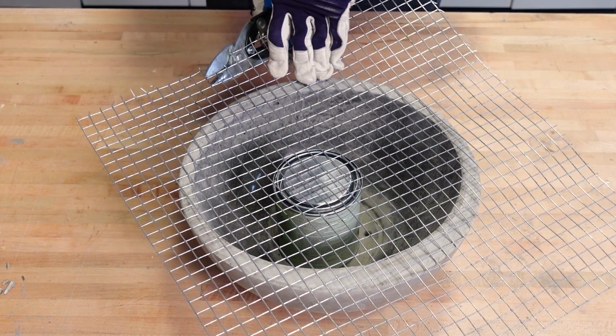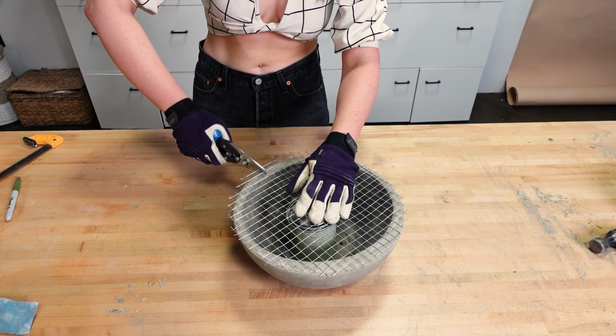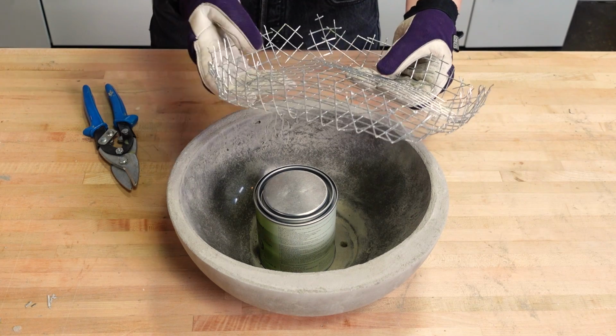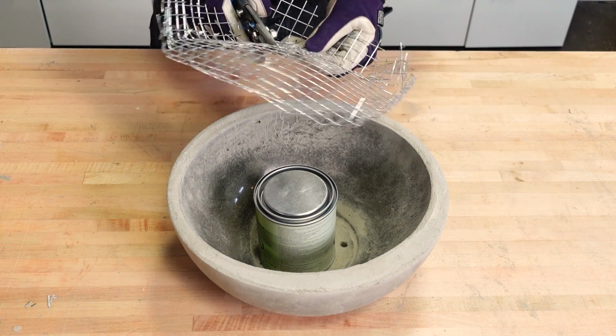And to cut this stuff, you need aviation snips, which, fun fact, these are actually my grandpa's that I took from him. He was an aviator. He fixed planes, so these are aviation snips from an aviator. Does that make sense? So my plan here is to cut out the wire mesh the same size as the bowl and then cut little slits in order to fold it in. So I'm making a dome that goes over top. Let's see if this works.